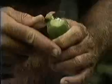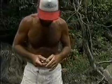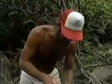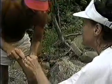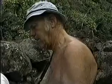Kukui nuts, another tree introduced, you know. They gotta be drier than this, but you see how oily it is inside. It's really not edible, but it made a candle. Oh, it is. Yeah. It's real greasy. Oh my goodness. Yeah.